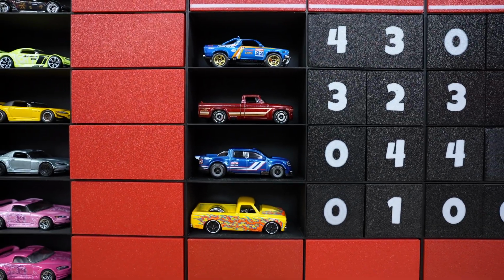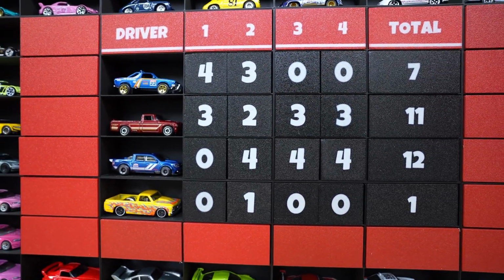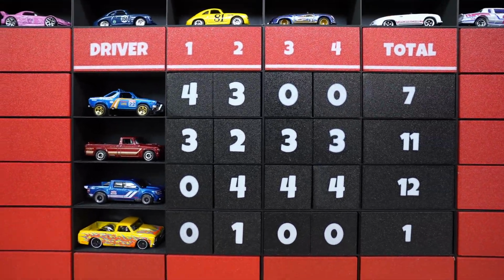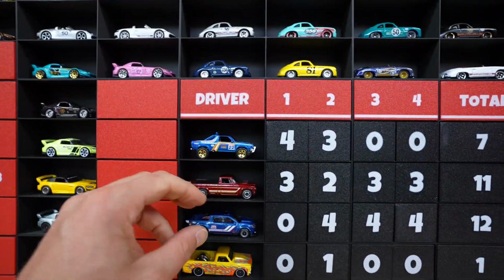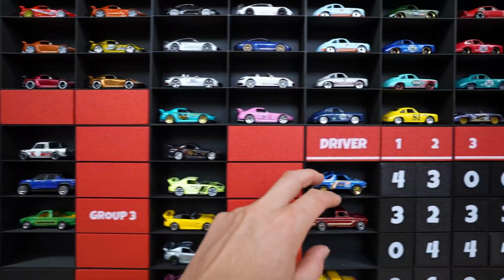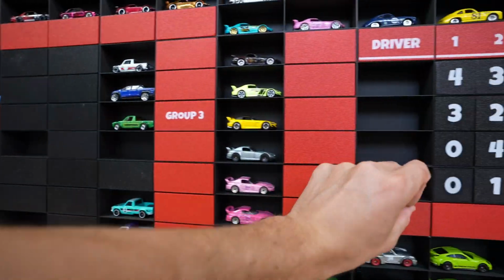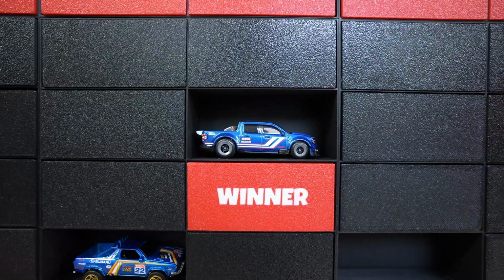All right, y'all, and the winner of our 16 truck tournament is the Custom Ford Maverick with 12 points. Second place with the Studebaker, the Brat that blew it at the end, and the 67 Chevy that really didn't have a chance. Congratulations to the Ford Maverick. Everybody else, going back to your spots on the wall. Winner of the truck tournament, Ford Maverick.